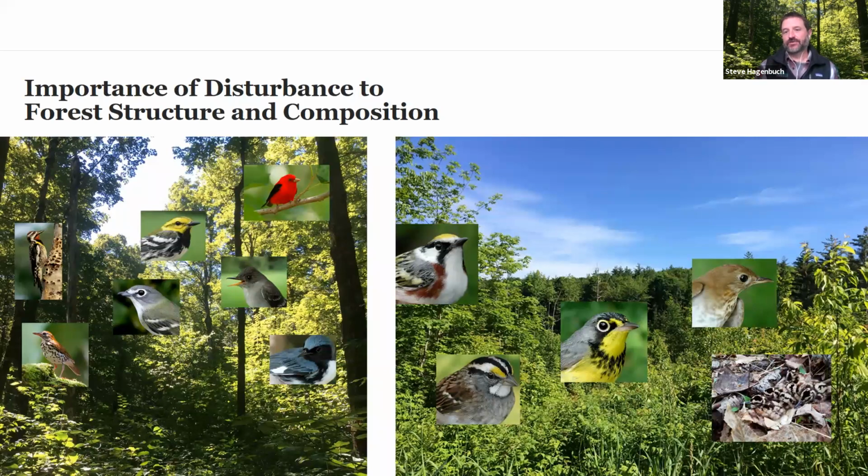These are two images that we have seen before. I think we saw them in both of the previous two presentations, but I want to come back to them because there's an obvious theme here. On the left, we have our mature forest habitat in the background with a variety of the priority bird species for the Northeast that we think about when we're considering stewardship and management of our forests. And on the right, we have a younger forest, open canopy, shrubbier condition, and a suite of bird species that correspondingly look to use those conditions for nesting habitat as well.